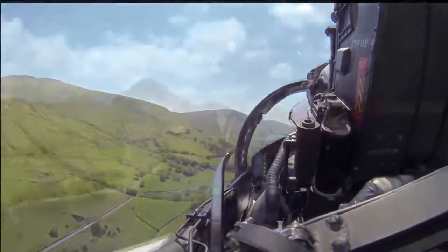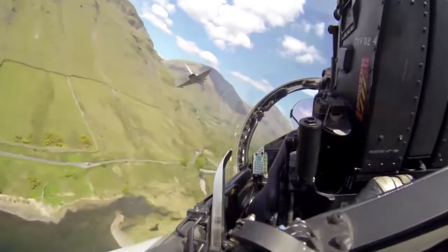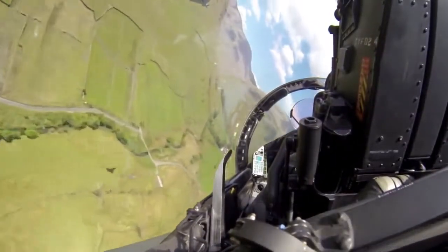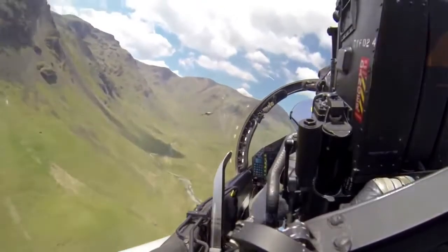And shortly to enter into the Lake District. Now back down to 250 feet. Hard left turn. The lead 6 o'clock is clear. The weather looks good ahead. Lining up the valley. And speed's now coming up 480 knots.